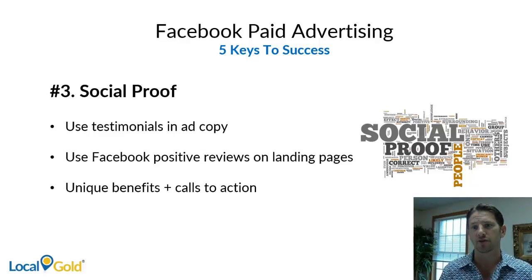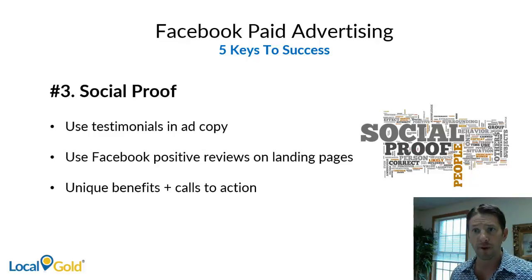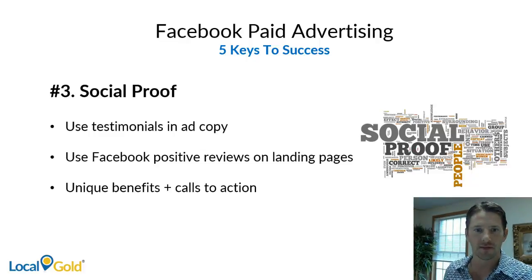Use Facebook positive reviews on your landing pages as well. Again, we're in a social review-based economy. You want to leverage all the reviews you can and put them on your landing pages to create that social proof around you that you're not a psycho and they're going to show up and wake up with their kidneys in a bathtub after coming to your practice. They want to understand that you're high quality and that they're going to have a positive experience. The best way to do that is to have positive reviews that are being placed from your happy patients.